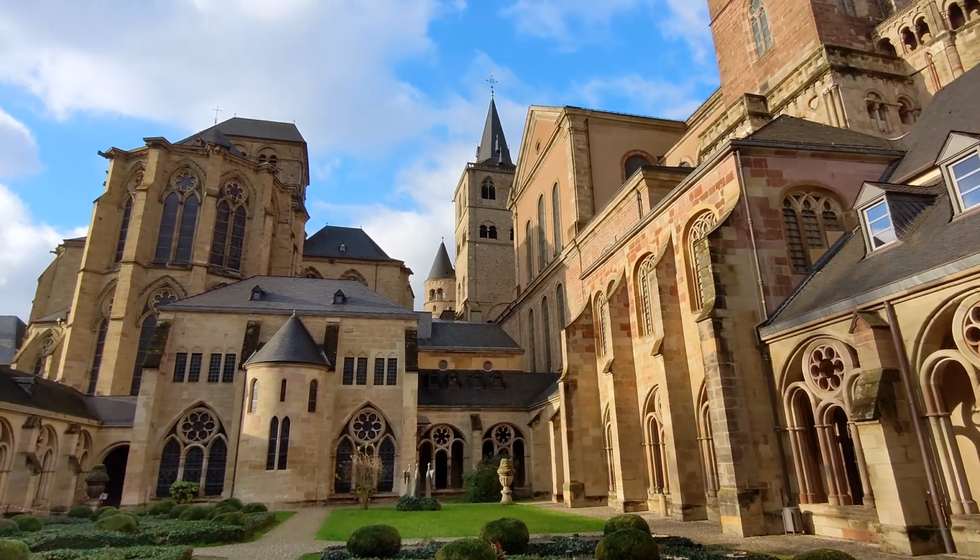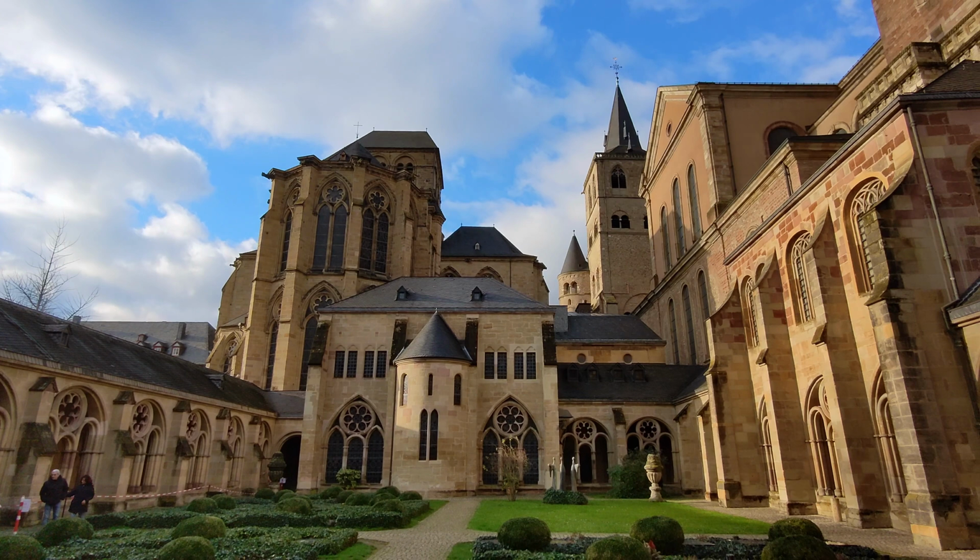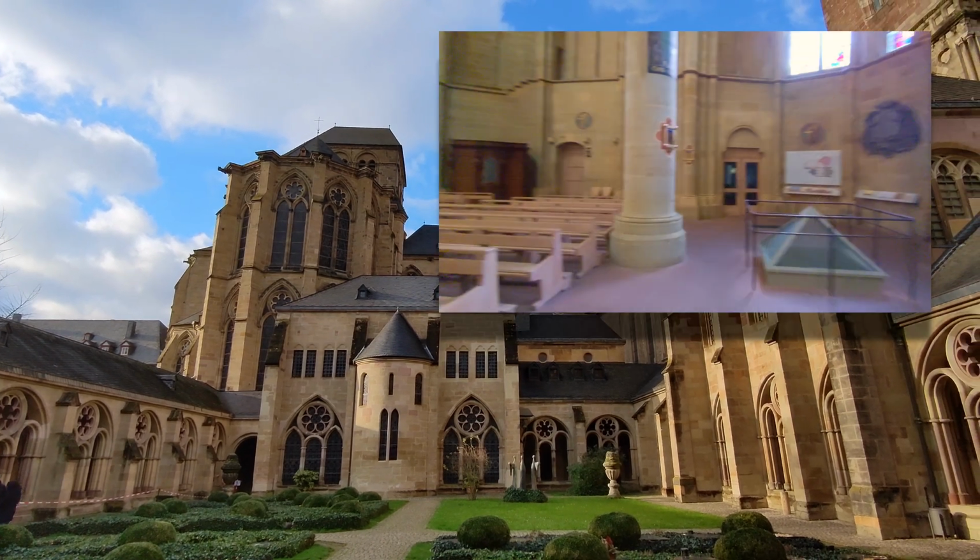Remember, it's December, but there's no snow, so we're lucky to get a bit of greenery today. Now let's go to our next stop and see the stained glass.